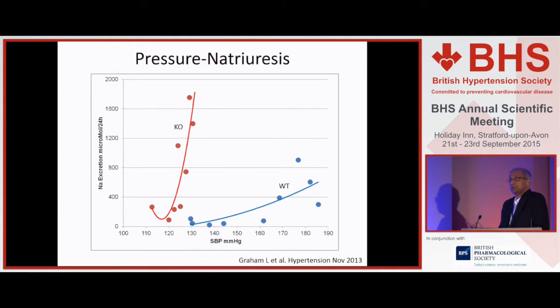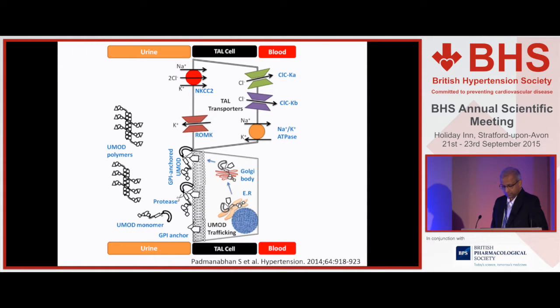We then fed these mice salt, and we did the pressure natriuresis curve. In the wild type mice, we found a linear relationship between blood pressure and sodium intake. In the knockout mice, there was a shift to the left of the pressure natriuresis curve, indicating that these mice are salt resistant and they do not show an increase in blood pressure with salt, indicating a possible salt mechanism in blood pressure regulation through this gene.